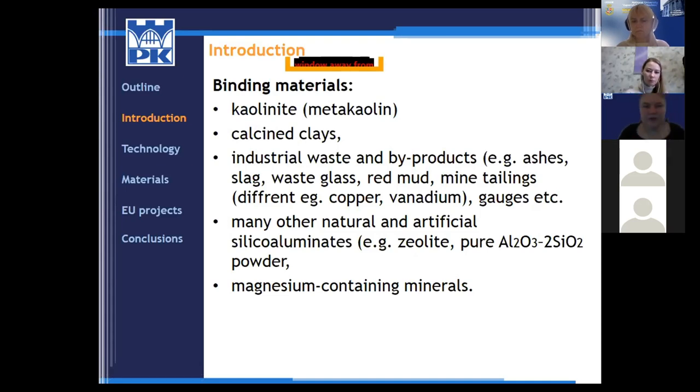It depends on the internal composition, if the slag is suitable for use for these geopolymers or not. If the slag is rich in aluminium and silica, it will be nice material for that purpose. We also may use waste glass because there is also material rich in silica.